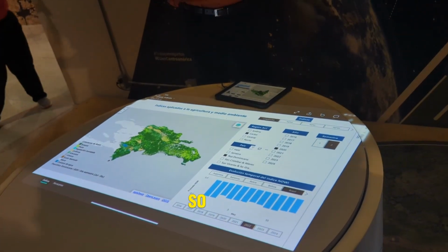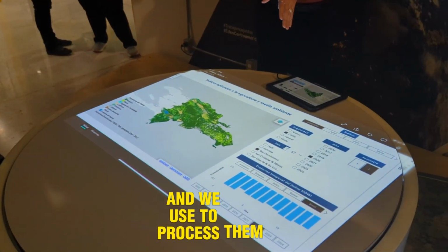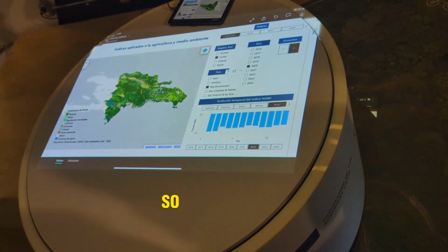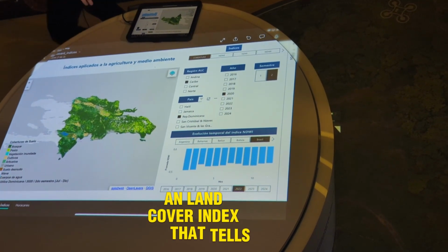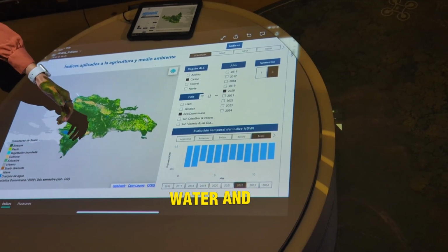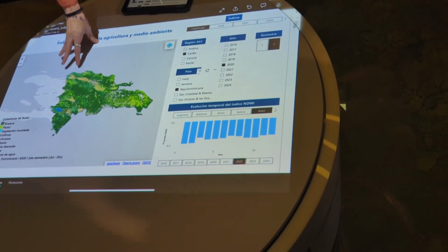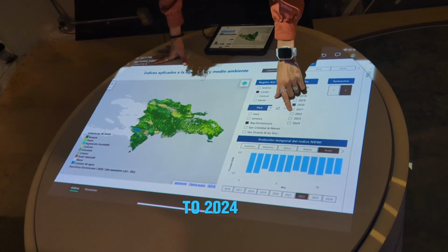Satellite. So we take all those images that are free access and we process them, and we map different indexes that help us with agriculture and crops. So basically here we've got a land cover index that tells us, for example, here we've got forest, crops, water, and also pastures and all the land cover in this country. Basically we have work from 2016 to 2024.